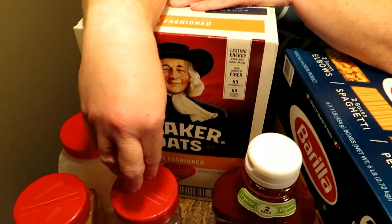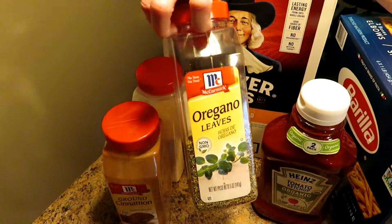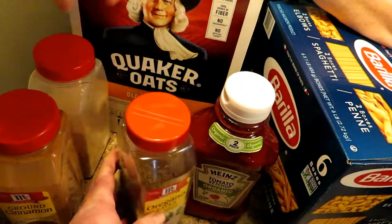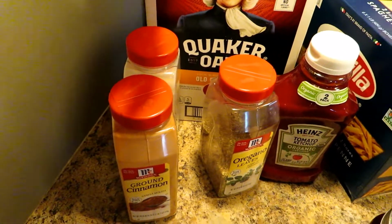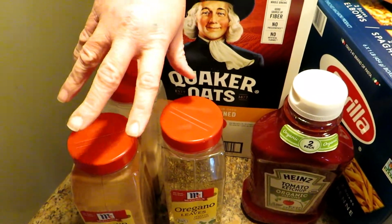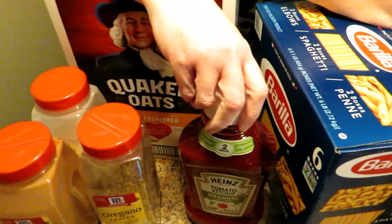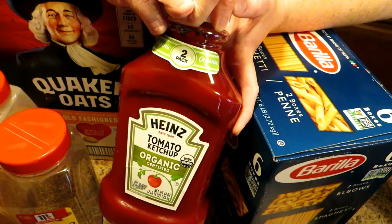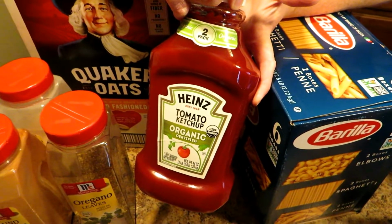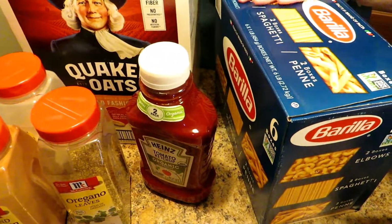I also buy all of my spices, as many as I can find, in these large containers. Very large. This is 5 ounces. That's much larger. I buy these from Boxed as well. They last much longer, and we go through a lot of spices around here, so it's definitely worth the buy. They're much cheaper per ounce that way. Organic ketchup: where we live, it's not easy to find organic ketchup, so they always have organic ketchup, 2 large bottles for a really good price. This is a very important thing.